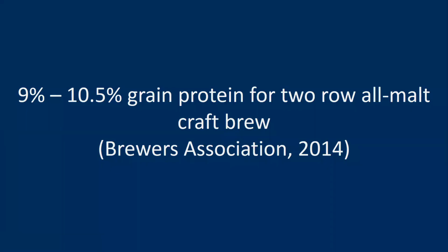One of the most important parameters in malting barley quality is protein. For two-row all-malt craft brew, malt facilities want to receive grain with 9 to 10.5% protein in order to be able to consistently achieve extract and production quality requirements. Some contracts allow barley with up to 12.5% protein, depending on the facility's ability to blend barley from different sources and their diversity of end products.